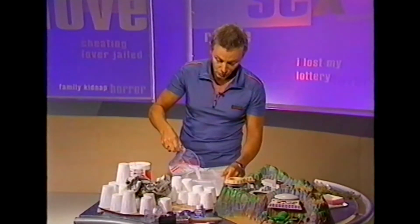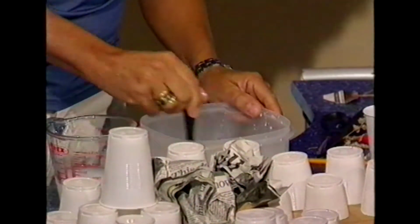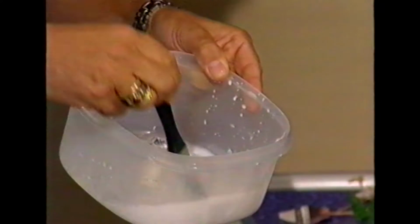And then just add some water like this. Make up a nice, icky, sticky solution. Very easy to do. Can you see that? We're getting a nice paste there in order to make our papier mâché.